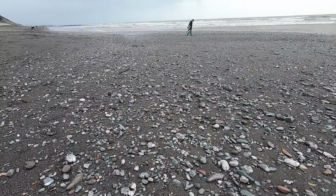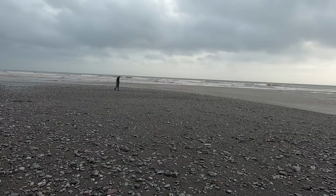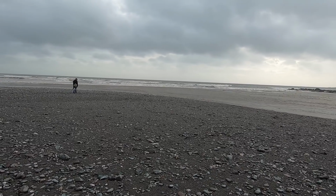It's Phil walking along a very bleak seafront. As you can see, there weren't many people on the beach because it was rather cold.